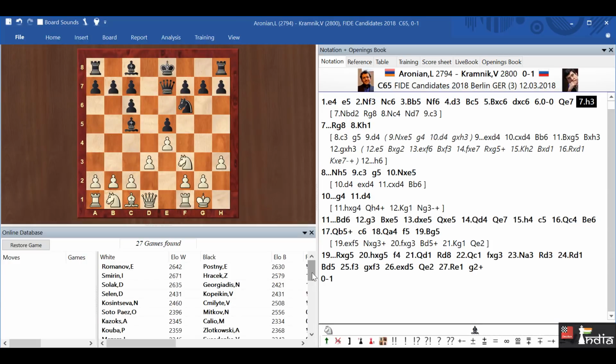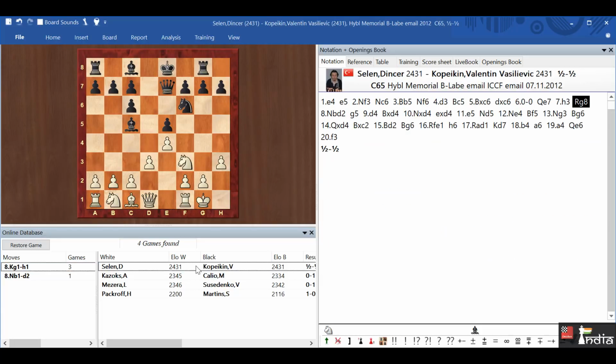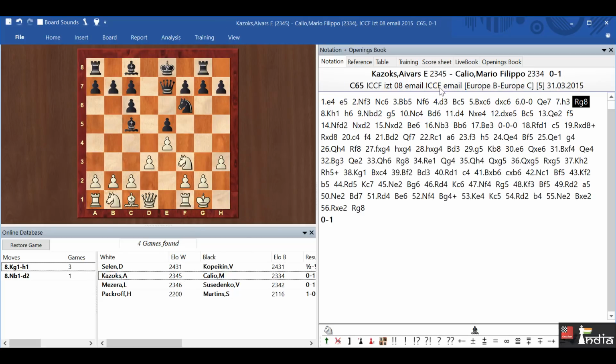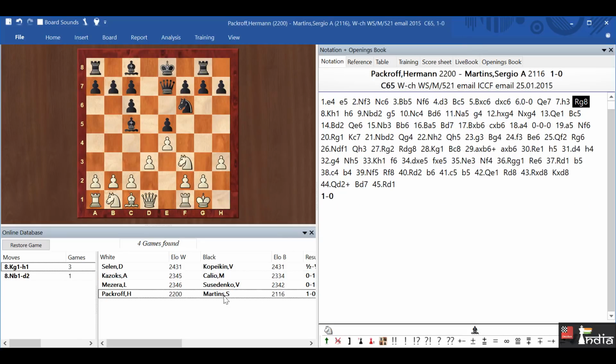if you just go to the live database over here, you will see that in this position rook g8 has been played 4 times, and these 4 games are not over the board games. If you open them, they are played in correspondence chess over here, ICCF. Even this one is by ICCF. So if you have the live database as well, you will see that 4 games had already continued with the move rook g8. So once again, not a novelty.